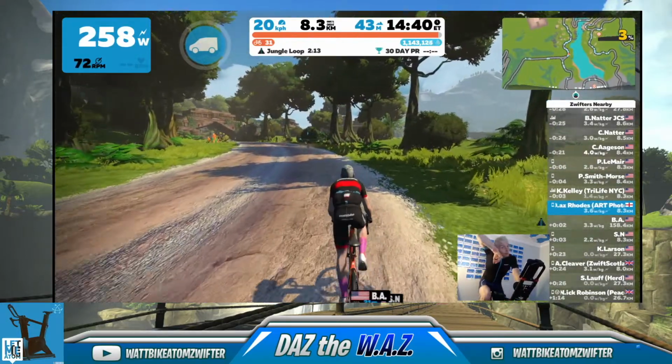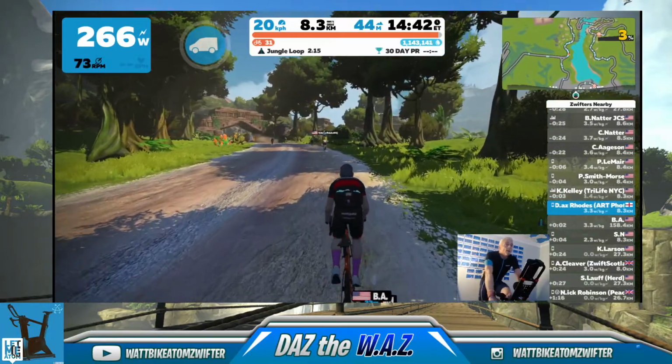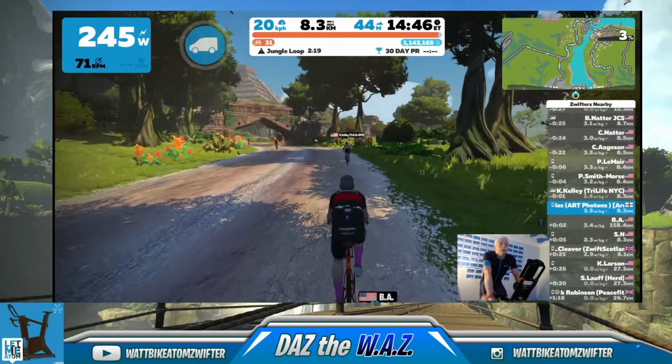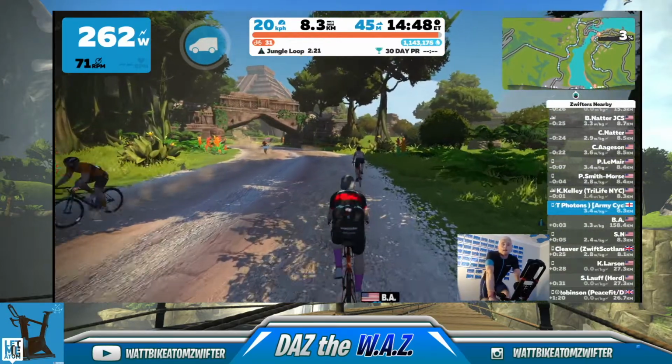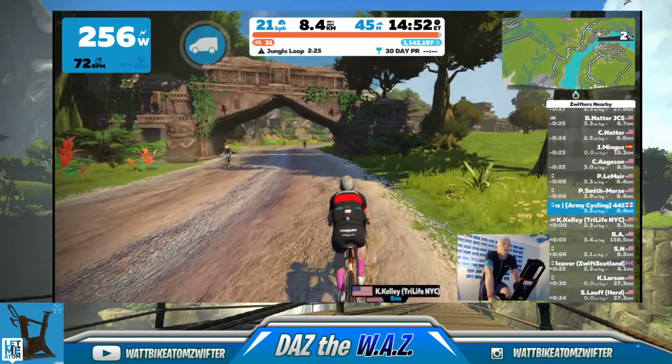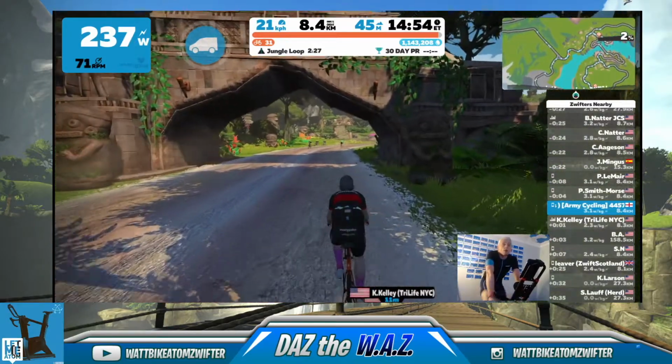The only time that it will disappear is if you go off route. So if I was to go left back there or straight ahead back there, out towards the Alps, Zwift would have taken it off me. Or if you disconnect, or if anybody beats your time.